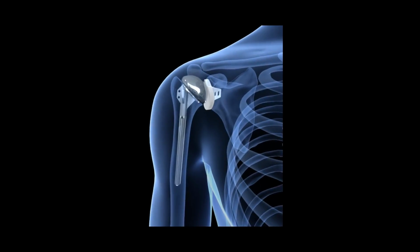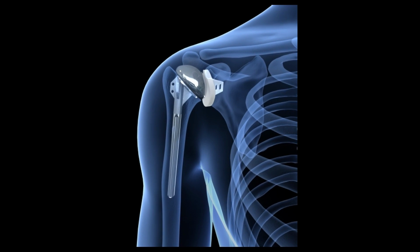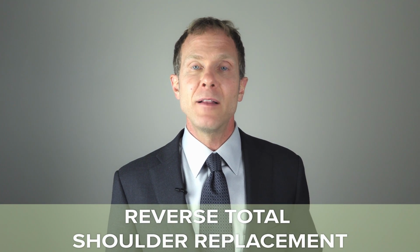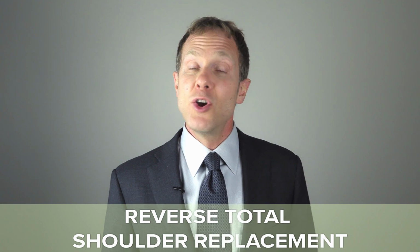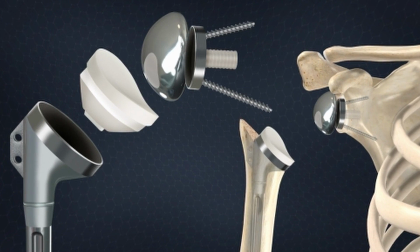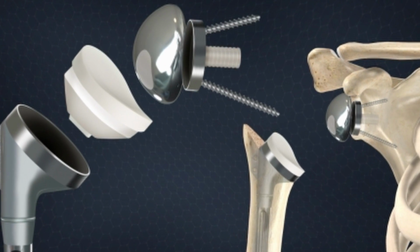Now we're really using specific types of shoulder replacements for specific types of conditions. For instance, patients that have arthritis that results from a chronically torn rotator cuff are good candidates for what we call a reverse total shoulder replacement. And what that is, the old socket is replaced with a new ball, and the old ball becomes the socket. The other muscles of the shoulder take over and provide, in many cases, excellent range of motion for the patients.